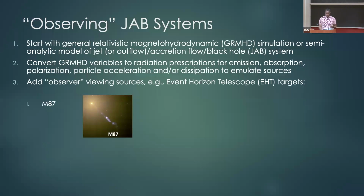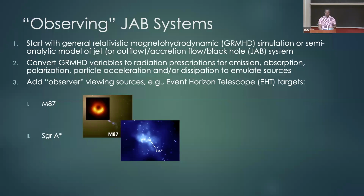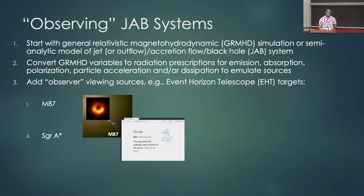So initially there's M87, which we focus on because we have these observations dating all the way back from the 2019 first image in the immediate vicinity of a black hole. And now we've done it also in polarized light. There's Sagittarius A star, our Galactic Center source, which is rumored to host a 4 million solar mass black hole that we haven't really imaged yet.